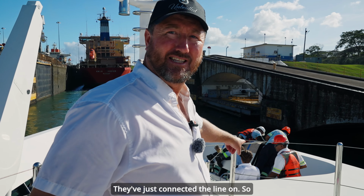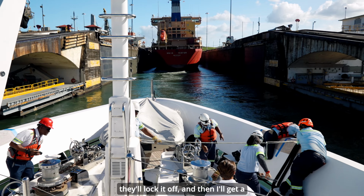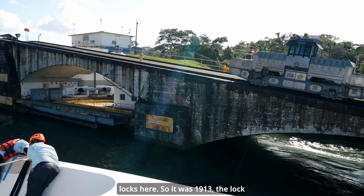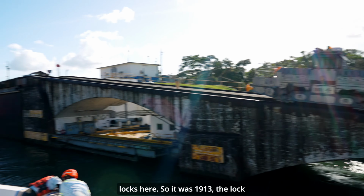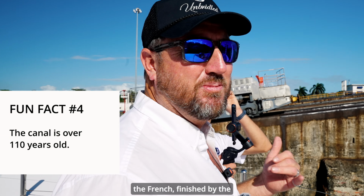They've just connected the line on. They're connecting the line right now, and they'll lock it off, and then I'll get a little bit of tension. You're looking at the two locks here. It was 1913 when the lock system was built. Started by the French, finished by the Americans.